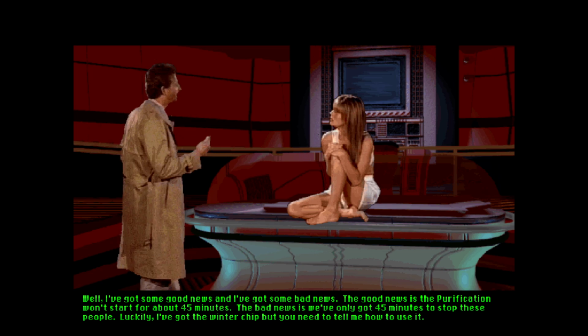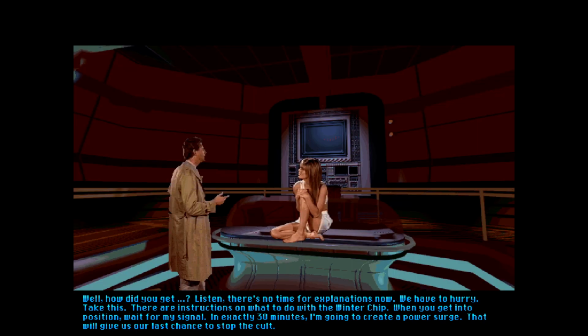The Winter Chip, but you need to tell me how to use it. Or why don't we give it to her? Listen, there's no time for explanations now. We have to hurry. Figured she would know how to use it better. Take this. There are instructions on what to do with the Winter Chip.